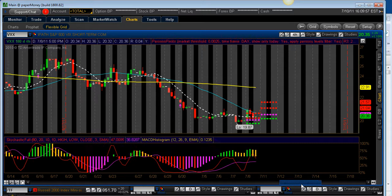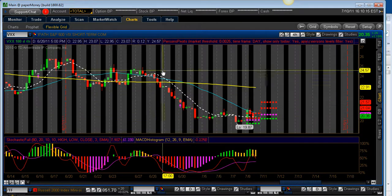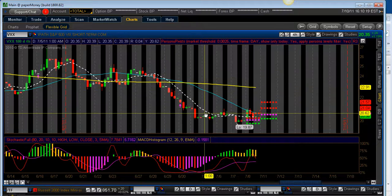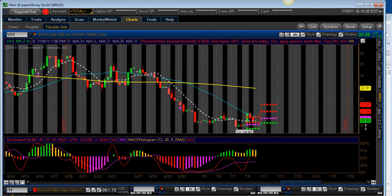I have on the chart a screenshot of the VXX. It's the short-term VIX indicator of the S&P 500, so don't get it confused with the VIX, which is longer term. You can see here we have a bear flag on here, okay? And it's definitely, in my opinion, probably going to retest this 1987, if not lower, okay?